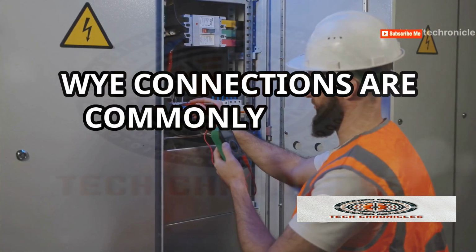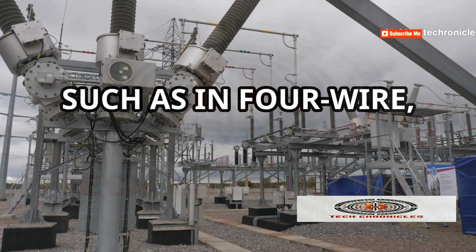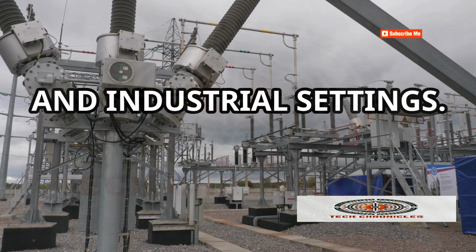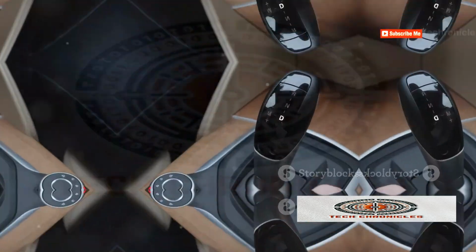Y connections are commonly used in applications where a neutral connection is required, such as in 4-wire, 3-phase systems used in commercial and industrial settings. They're also often used for supplying single-phase loads at a lower voltage.